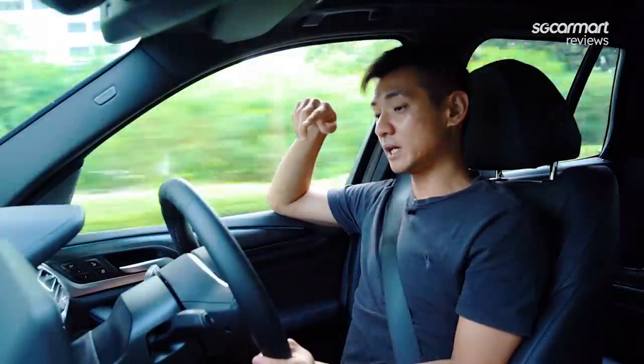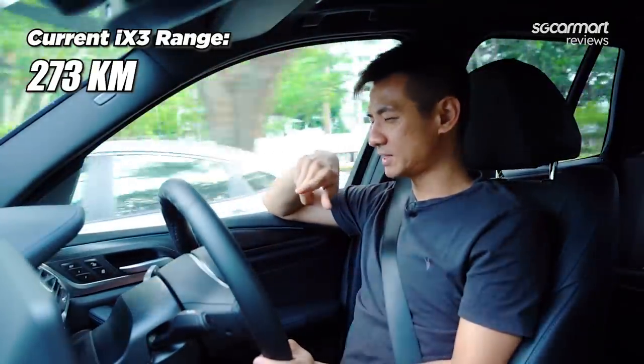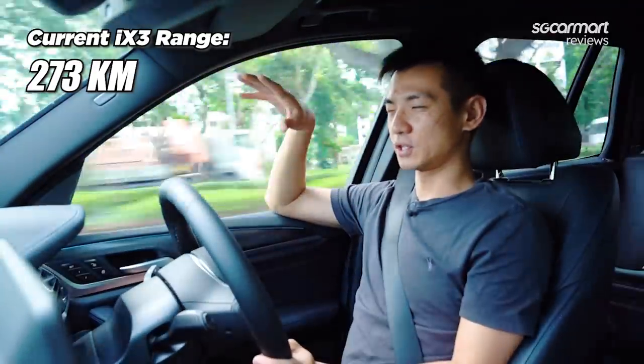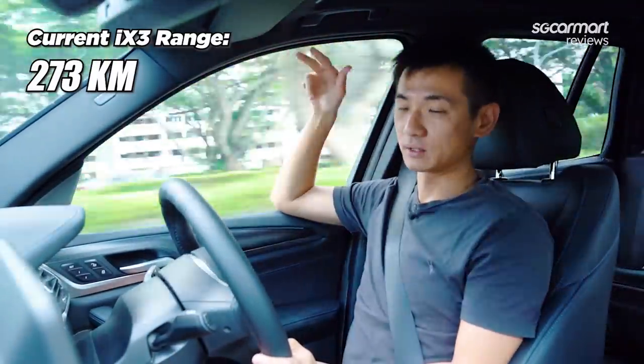Now, one thing is range, obviously something you talk about in an EV. I have on the clock here 273. It's a little bit lower than it was this morning because we sat around for a little bit. But it should be enough to finish the 256 km that we did last week and that we are gonna do again today.